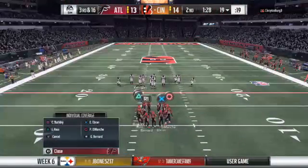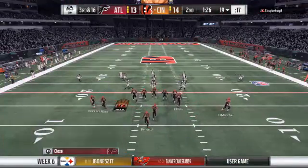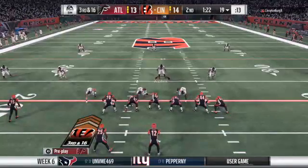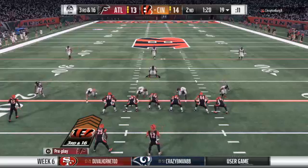The Bengals on 3rd down. They've been okay, 2 for 3 thus far. This is 3rd and 16. All right, now look at this. All right, here we go. Detroit! Detroit!